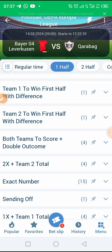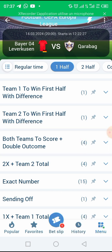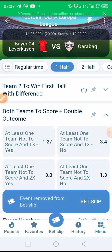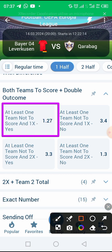Okay guys, this is our option: both teams to score plus double outcome. Let's select it. As you can see here guys, the bookmaker is asking us at least one team not to score and one or draw. Yes, and at least one team to score and one or draw. No, this is the second option here.